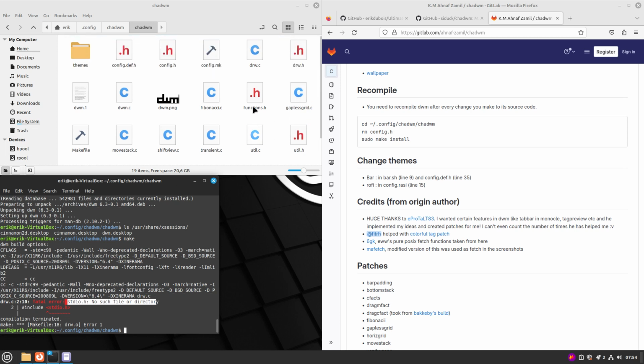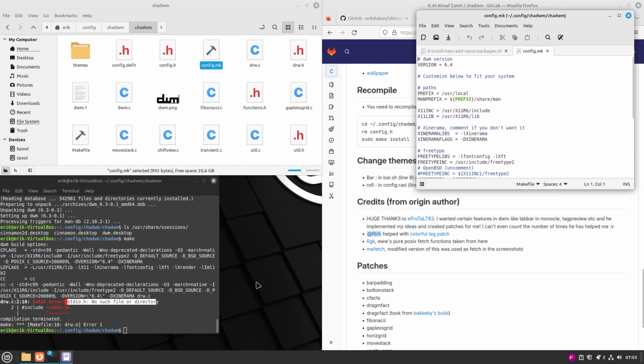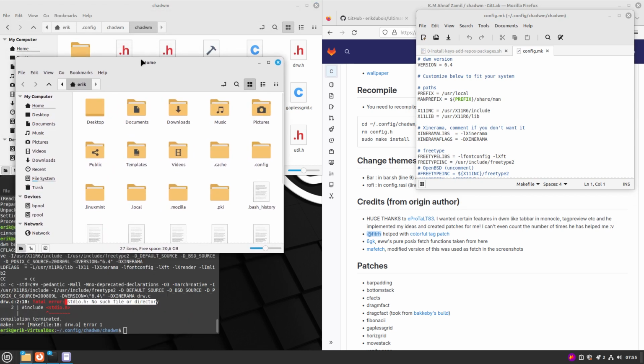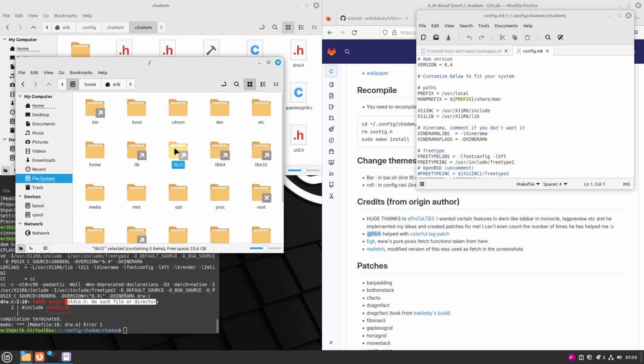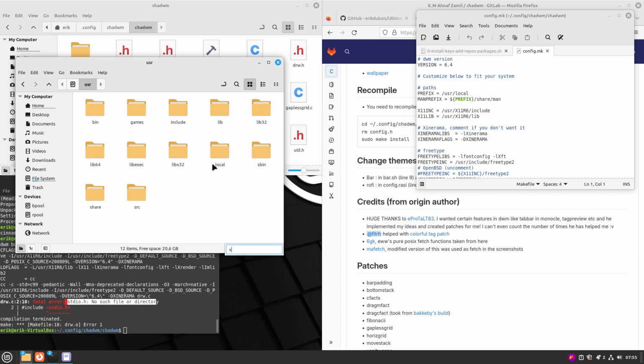So if we go to the config, let's see what changes, what differs. File, okay, let's have a look. So the man prefix, that's not interesting, but the file system is pointing to usr X11. That's a problem. usr X11 does not exist.